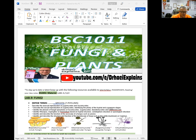The second phylum is Basidiomycota, which are also called club fungi. We know them because of Agaricus, which is cultivated mushrooms, and also rusts, like wheat rusts that cause disease in wheat plants. Again, many mushrooms are available, like oyster, shiitake, portobello, maitake, and lion's mane, just some examples of these.